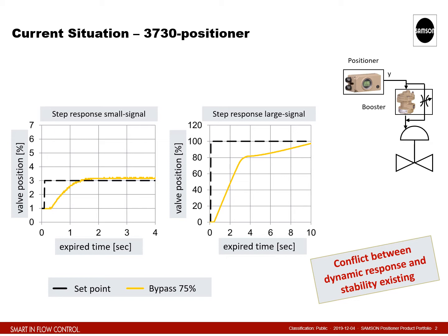If we exaggerate this point, then we might have to bypass the volume booster even more to achieve optimal performance on the small step signal. Thus, it would take longer to reach the large set points, and there is now a potential that the desired stroke of the control valve would not occur, as the performance logic of the positioner would time out prior.